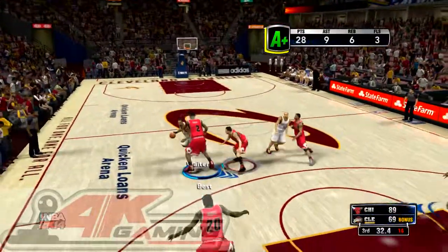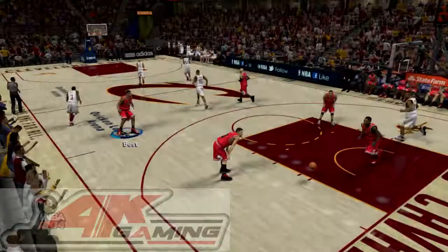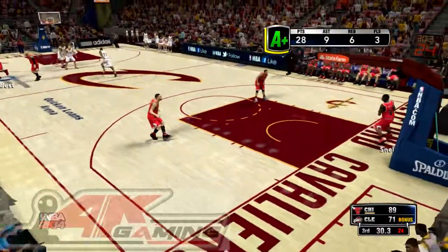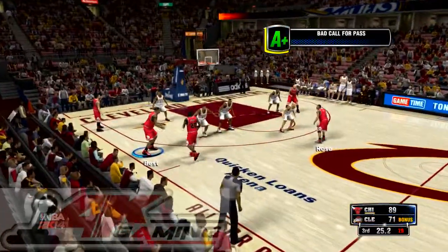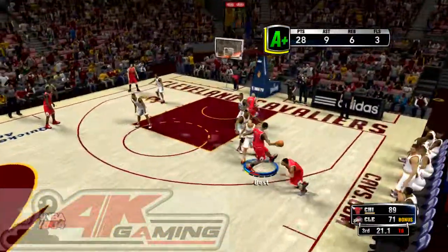Waiters with the ball. He's picked up by Lee. Bynum. None of the defenders wanted anything to do with him on that jam. And I do not blame him at all, partner. He was coming in with a bunch of steam and was ready to posterize whoever decided to get in his way. All right, I understand, fellas, but come on.